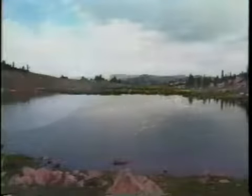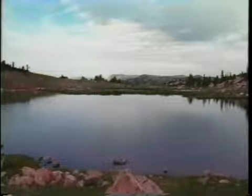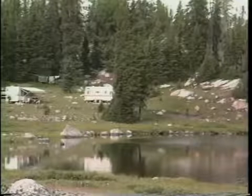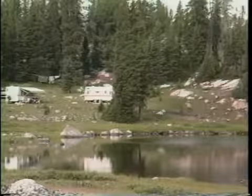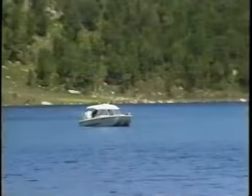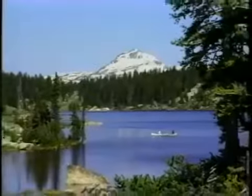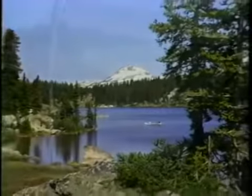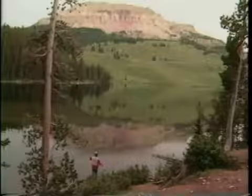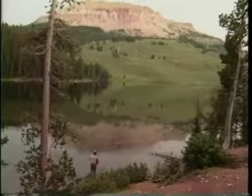Now that we're on top of the world, let's find a place to camp and go exploring. 13 Forest Service campgrounds lie within the Beartooth Corridor. 2 sit atop the pass. Both are next to prime fishing spots, Beartooth Lake and Island Lakes. From small boats or from the shore, fishermen catch rainbow, cutthroat, and brook trout, mackinaw, and occasionally grayling.